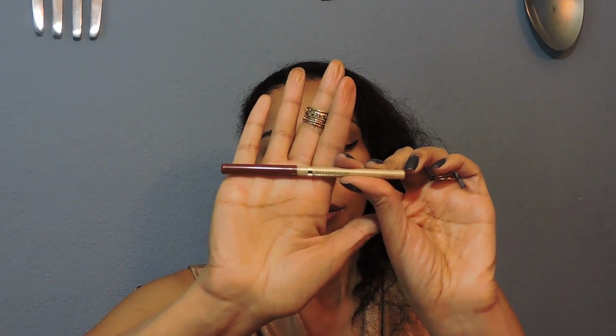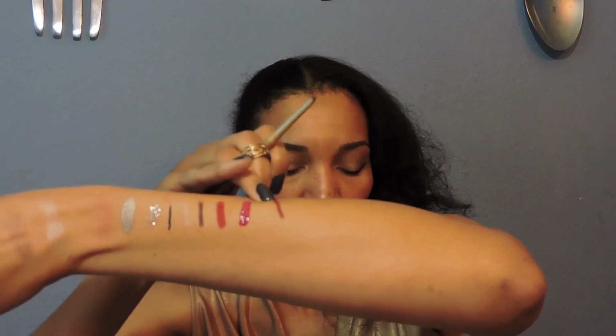Really gives you a hard time to see. This is by L'Oreal, Color Rich, and this is in the color Chocolat, and I don't see a number on there, but that's what the tube looks like. And the liner is the color of the lid, but I'm gonna swatch it for you anyway. That's what it looks like right there.